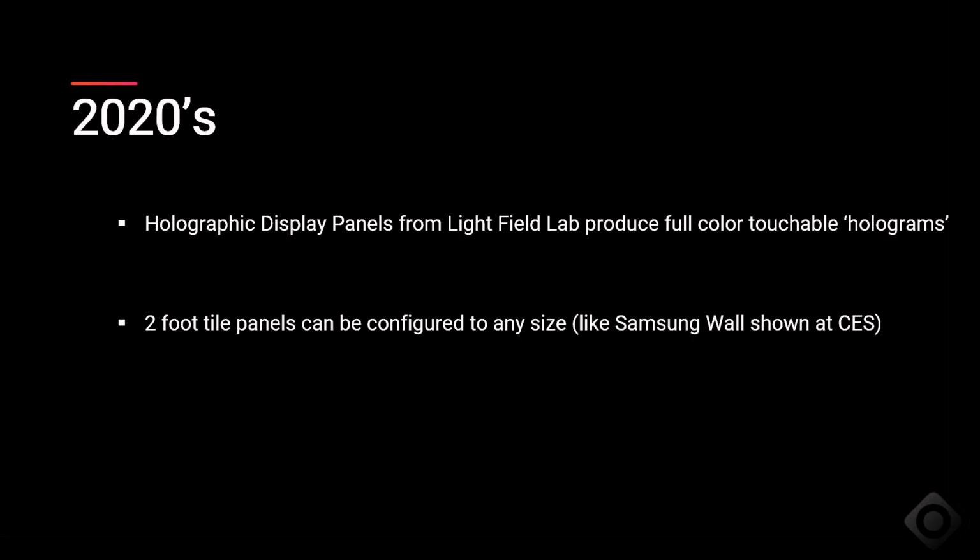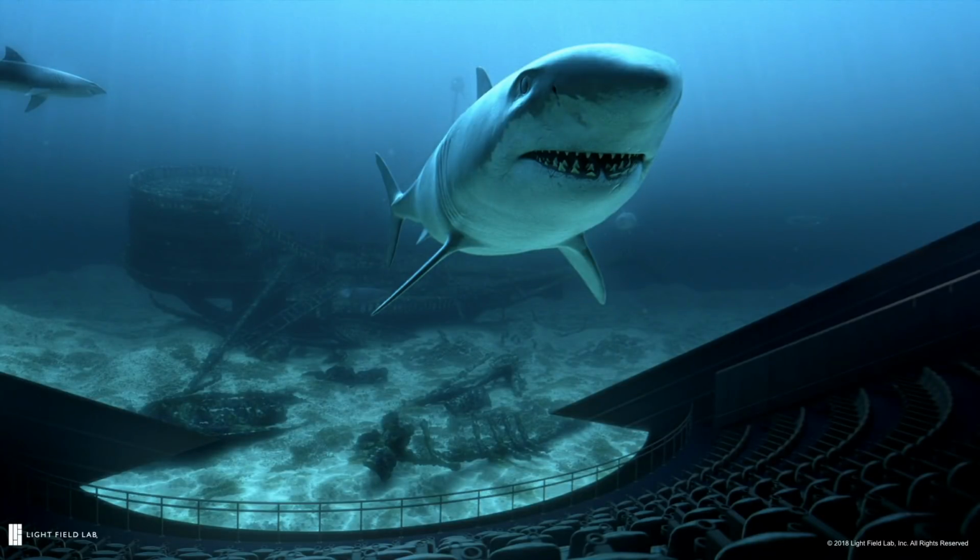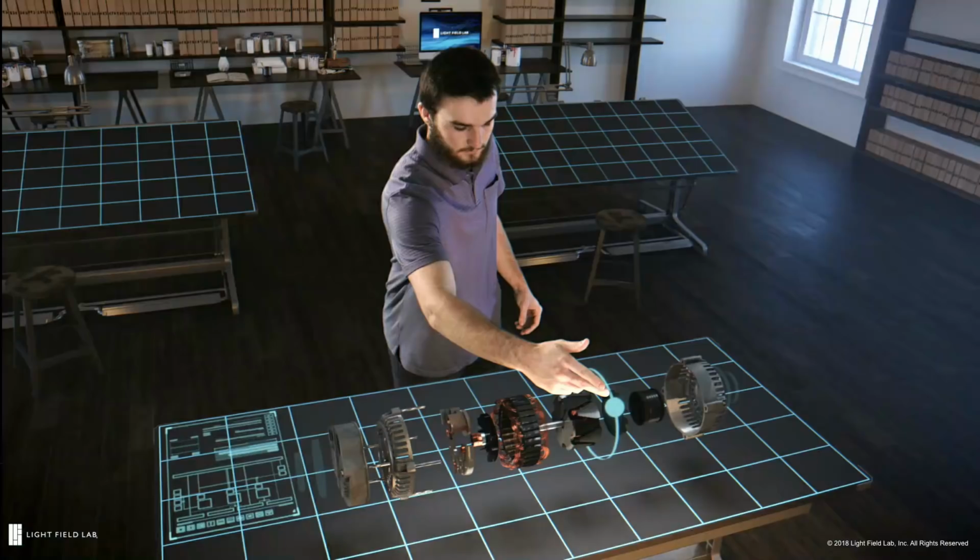But the shipping product will be 2 feet by 2 feet, and like the Samsung LED video wall, you'll be able to chain this together and build things like concerts. Sides of buildings can be rendered in these things. And of course, the larger the display surface, the bigger and deeper the hologram can go. So tabletop, I think, will be absolutely a must.